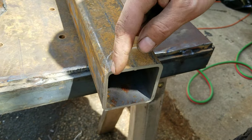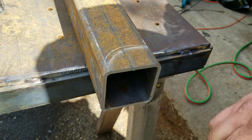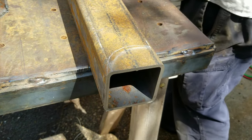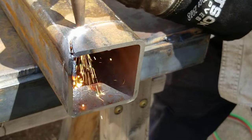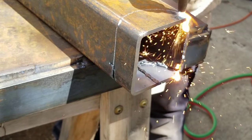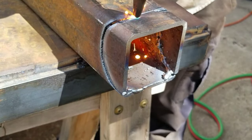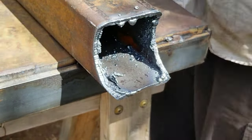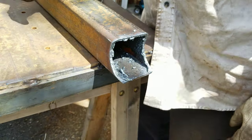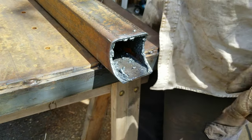All right, so I've laid these out on the table to accept those big green and yellow things that you seen earlier. I'm gonna back the camera off here. I'm gonna be doing some more torch work. That's what it's gonna do. So, let's do one more corner. We got these cleaned up and fit up so we all know where we're going with this.